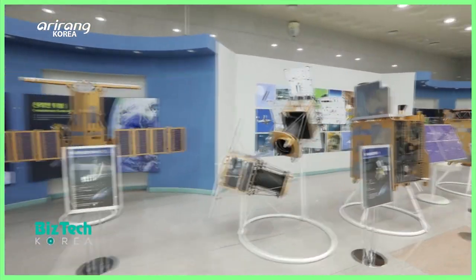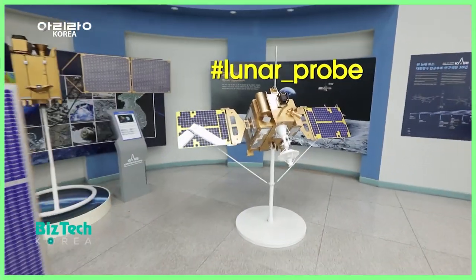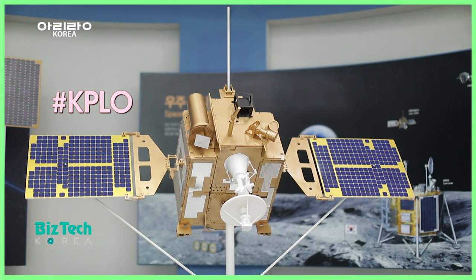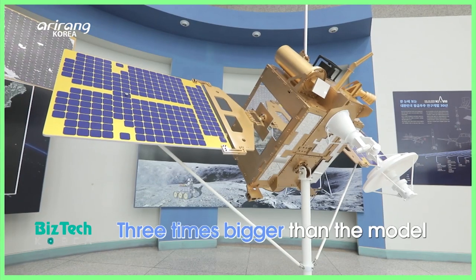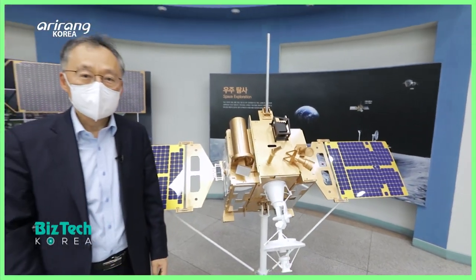Aside from overseas countries, a lot of efforts have been made in the domestic field to successfully perform a lunar landing. And the name of the first lunar probe is KPLO, or Korea Pathfinder Lunar Orbiter. The real orbiter is about 3 times bigger than the model, so it might be magnificent.